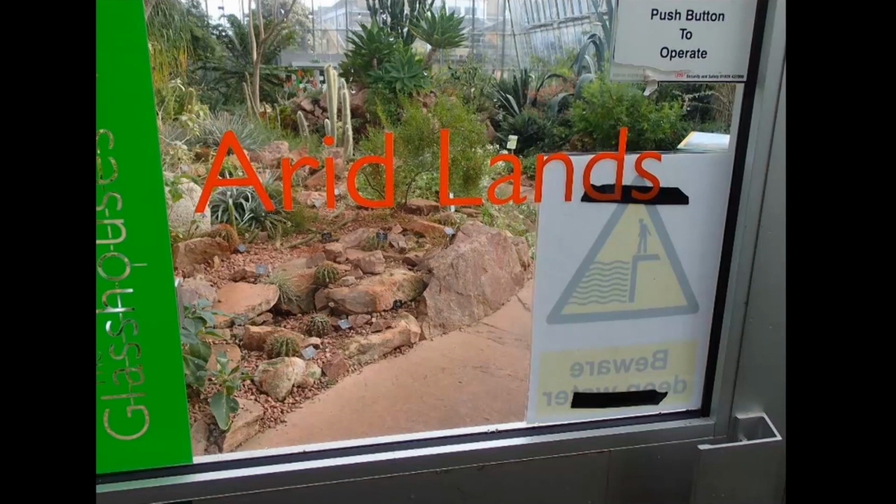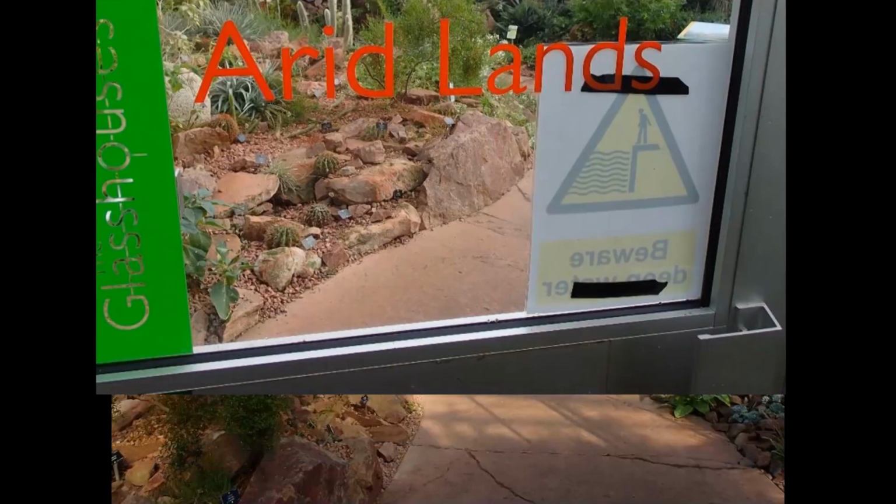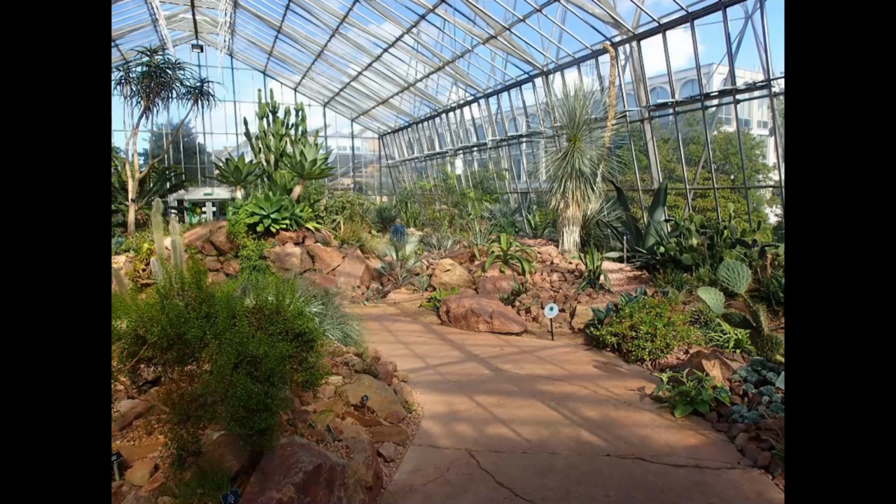But one of my gateways into getting involved in the horticulture side was with the Arid Lands horticulturist. He was the ambassador for the garden, and if you intern at RBGE, you're working in the arid lands. It's also where I learned that agave's sap can sometimes be poisonous. We were hacking at a 12-foot wide agave and it bit back.